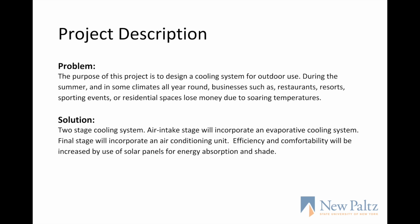The problem we are trying to address is hot outdoor seating areas. During the summer, especially in restaurants, resorts, sporting events, and residential spaces, they lose money due to these uncomfortable conditions.